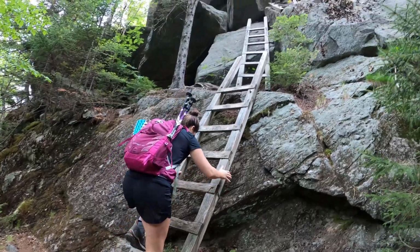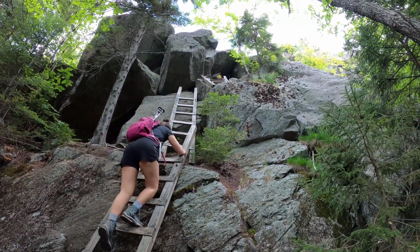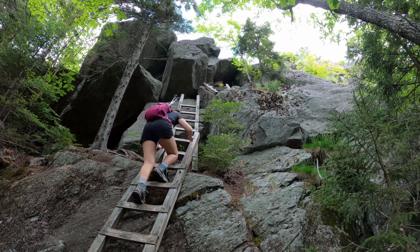Now for the fun part, climbing up the ladders. So it's not too bad, it's 3 sets of ladders and then looks like we'll end up on top of a ledge.